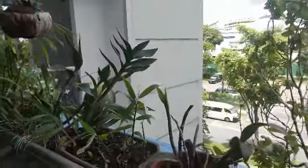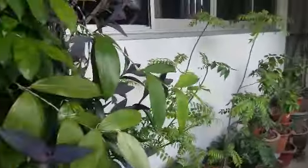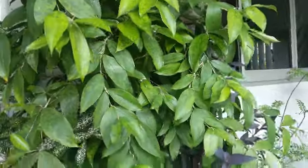ginger. This is where we harvested one lot. I show you the harvest. And there's another basil plant on this side. We have curry leaves, tall plants.